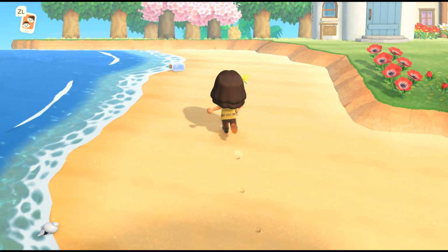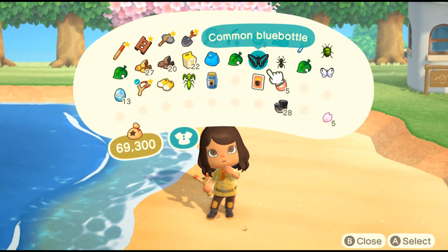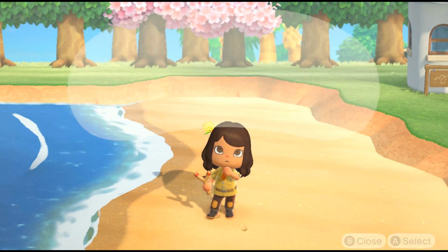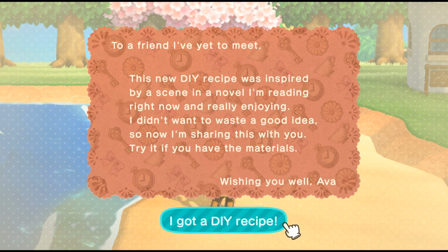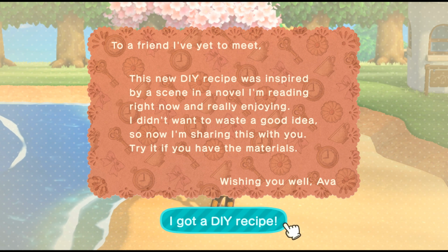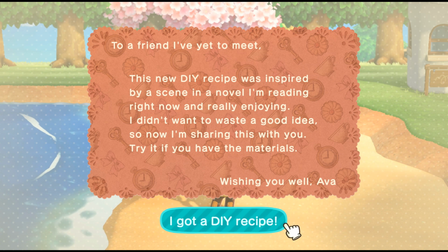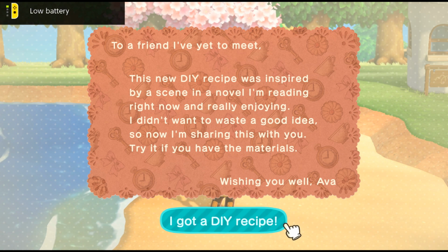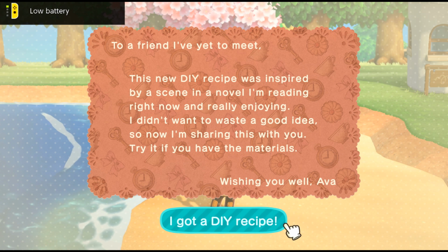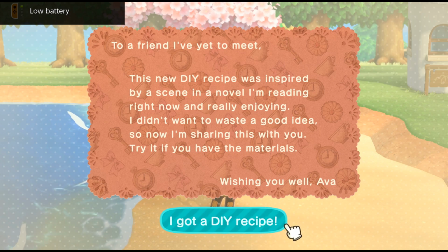Oh, the DIY! I knew we were forgetting just like one more thing. Let's go ahead and see what this DIY is. I hope they just like, I will buy DLC for this already. Anyway. Oh, Ava! I love her! She's a chicken! This new DIY recipe was inspired by a scene in a novel I'm reading right now and really enjoying. I don't want to waste a good idea, so I'm sharing this with you. Try it if you have the materials. Wishing you well, Ava.